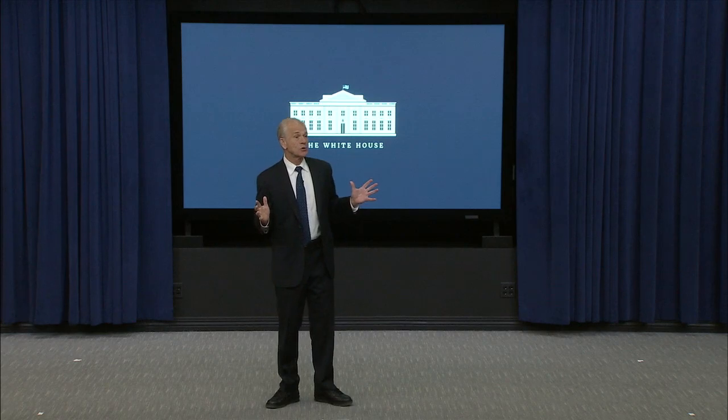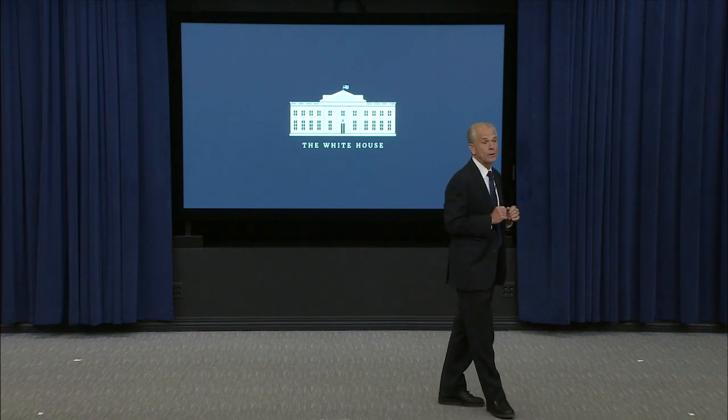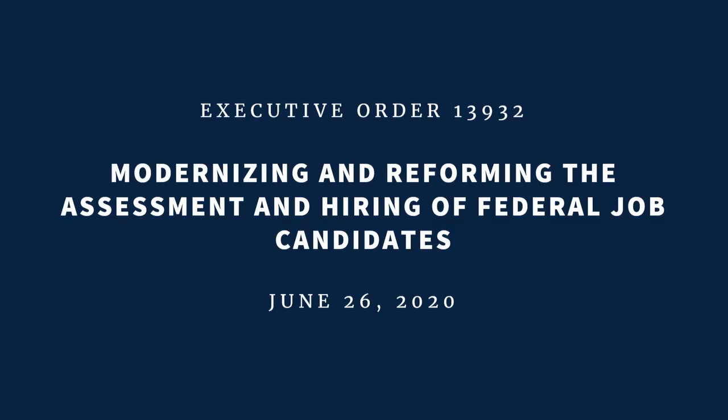President Trump has also sought to reform the outdated hiring practices of the federal government, the largest employer in America. Through a June 2020 executive order, President Trump has replaced an arbitrary, one-size-fits-all, degree-based hiring process of the federal government with more skills-based hiring. The result: a deeper pool of talented individuals to best serve our nation.